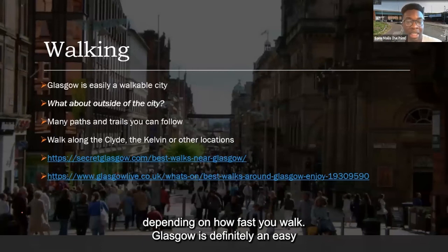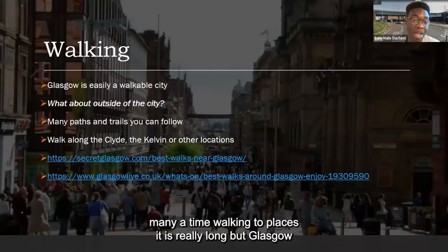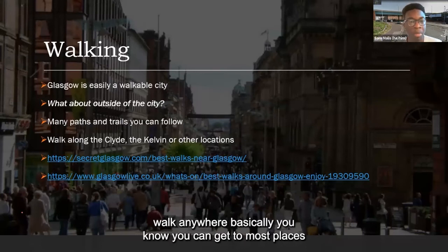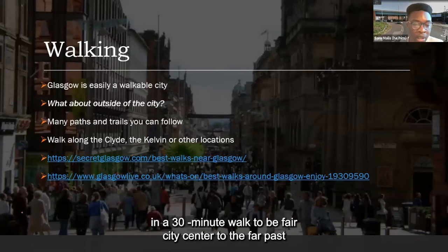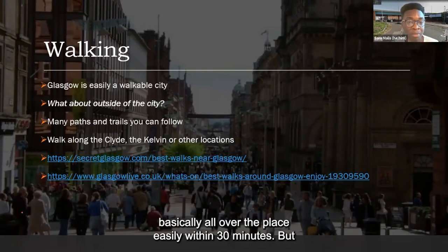Glasgow is definitely an easy city to walk around. Of course, coming from London, as I say many a time, walking to places is really long, but Glasgow is a big city, but not so big that you can't walk anywhere. You can get to most places in a 30-minute walk, to be fair. City centre to the far part of city centre in 30 minutes, and further out west, north, south, basically all over the place, easily within 30 minutes.